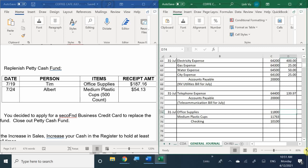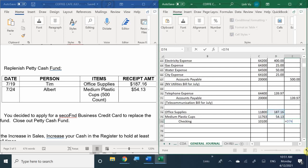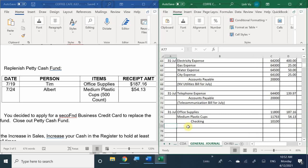Okay. So once again, we purchased a total of $187.16 worth of office supplies, and Albert bought $54.13 of cups. And therefore, how much am I going to write a check out to replenish the petty cash fund? $241.29. Yes, $241.29. And once again, I'm going to go ahead and write right here, to replenish the petty cash fund.